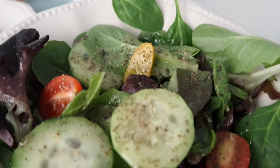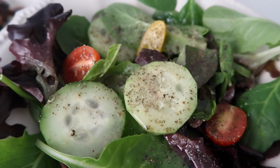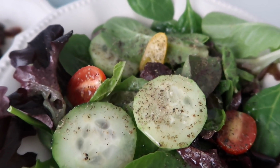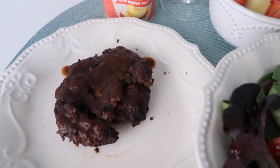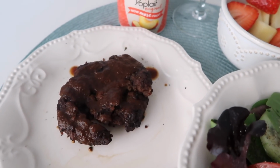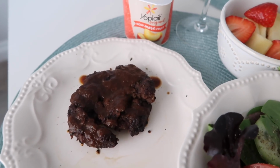And then I also have a salad here. I just added some cherry tomatoes, pepper, and I think it's vinegar and olive oil dressing, and then also some cucumbers. And then last night Jorge made hamburgers, and so there were a couple of leftover patties, and I'm just having one with it covered in A1 sauce because A1 sauce makes everything taste great.